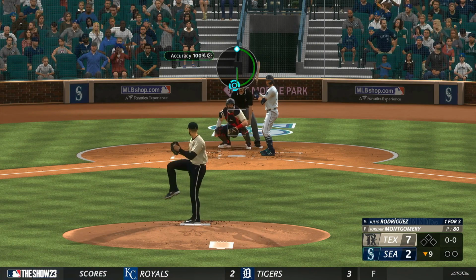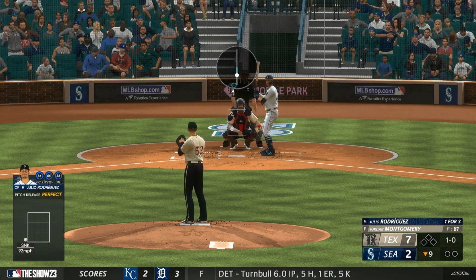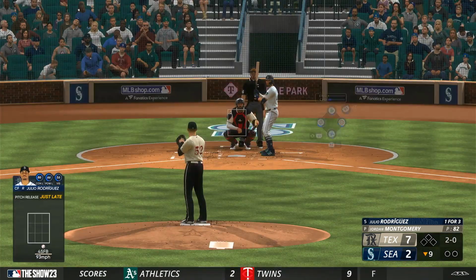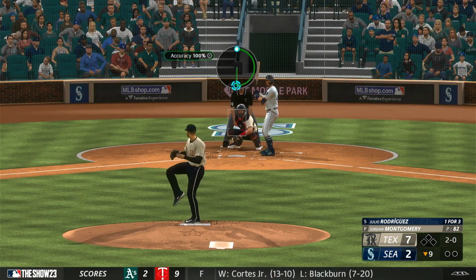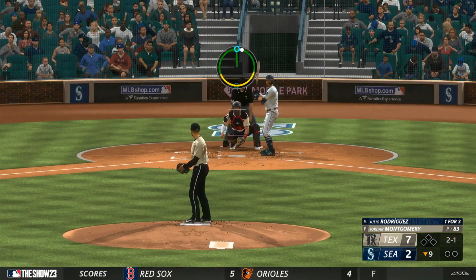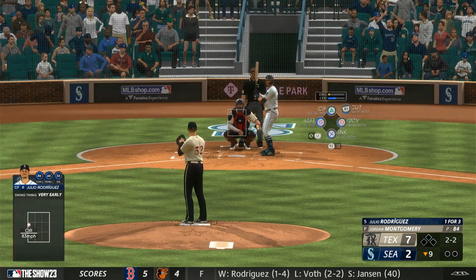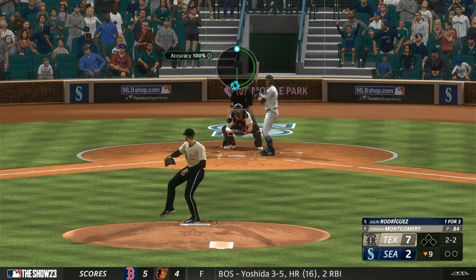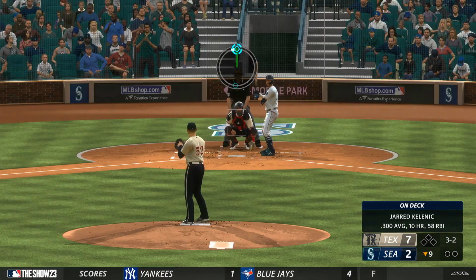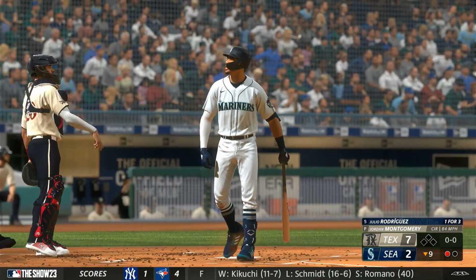Bottom 9. And stepping in for the Mariners, Julio Rodriguez. First offering, and it just misses. A little bit low. He's been raking in recent games, and a big reason why, getting ahead in counts. He's been able to do that consistently, and you see the results. On the ground to the left, and foul ball. Next pitch is outside, and that's ball 3. Swings through it, and that's a strikeout.